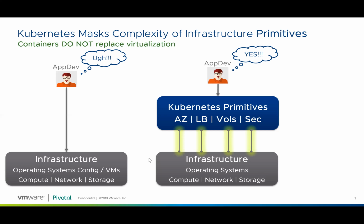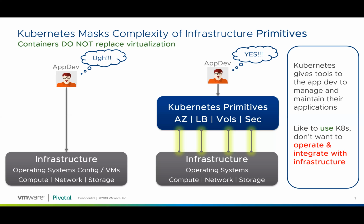Now, one thing that isn't necessarily talked about is the fact that Kubernetes doesn't provide any sort of storage functionality or network functionality, but what it does do is give you a way to define that functionality. So eventually, after Kubernetes is installed, you need to have those ties down into your infrastructure. Again, Kubernetes gives the tools that the app dev teams want to use. There's a lot of functionality in there that helps them build their apps. They like to use it, but they don't necessarily want to operate it. And again, go back to integrating it with infrastructure.